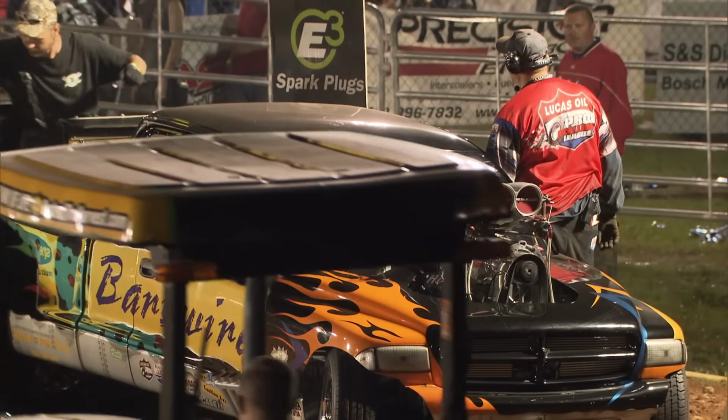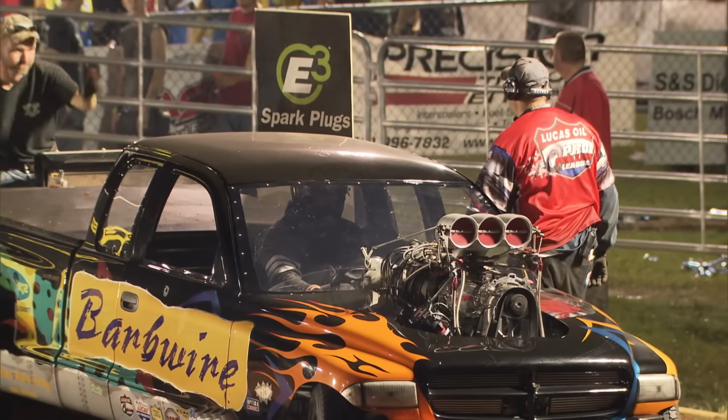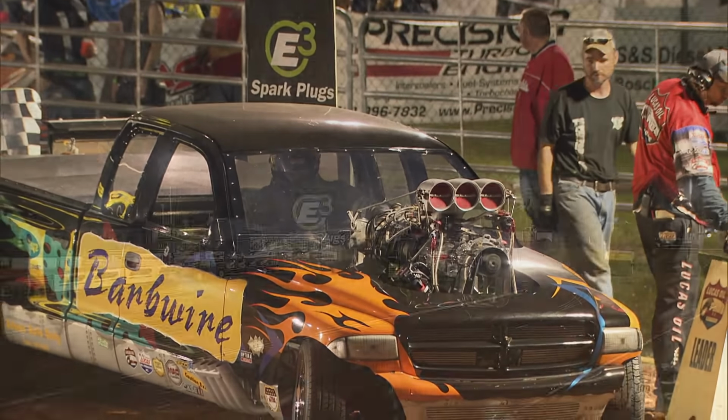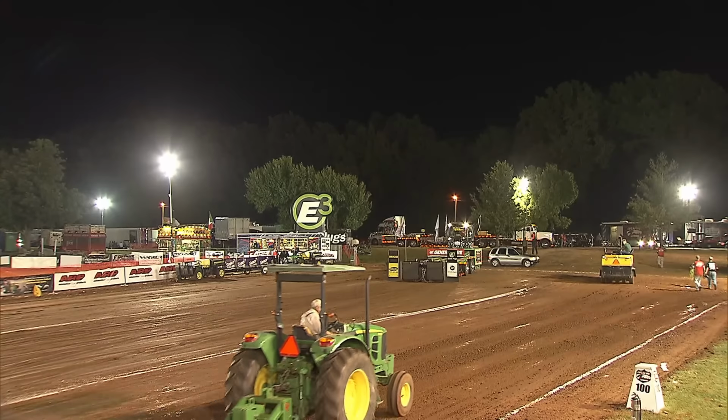And man, that was just a good-looking hook from beginning to end. Just really hooked up hard off of the starting line, was able to get that good transfer of weight to those rear tires and then put the front end up to move him up. He'll finish 6th on the night.